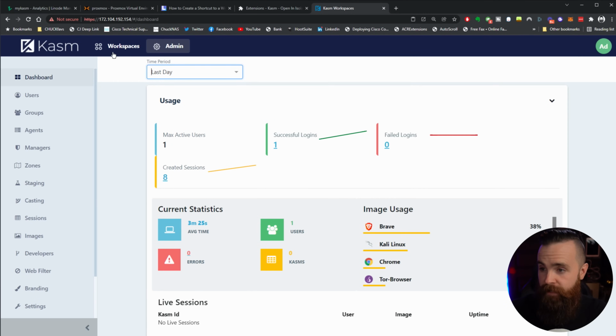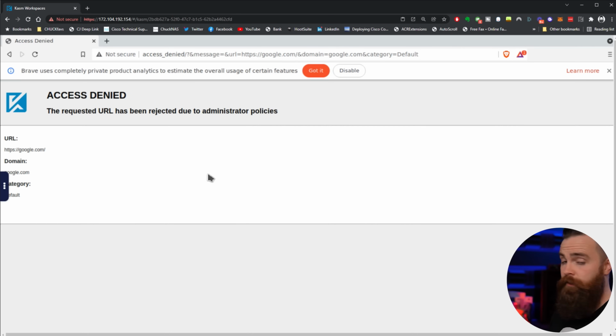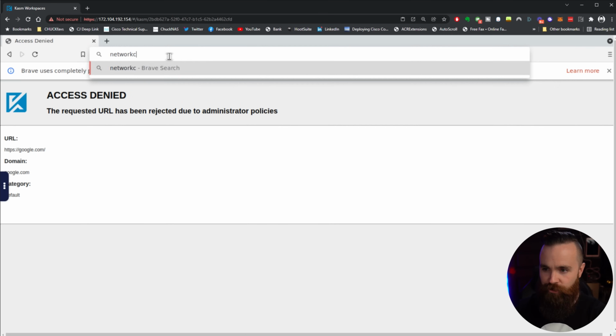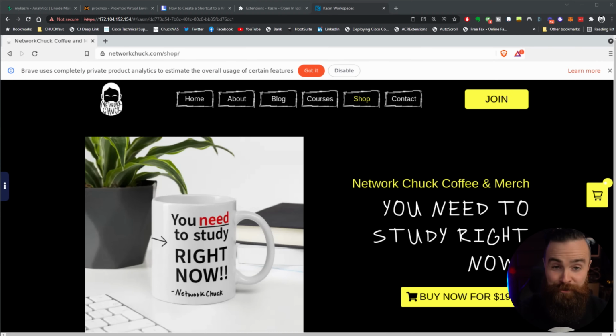So now let's go back to our workspaces, find our Brave web browser. We'll go and launch the sucker. It should work for me. It should block me. I am all users. And by default, it should block the first website it comes with. Yeah, access denied. But now if we go to networkchuck.coffee, for example, yeah, now you can buy coffee no problem. My daughters can too.